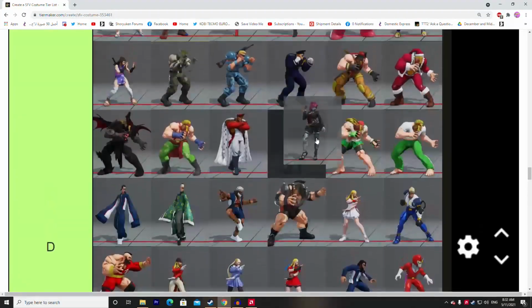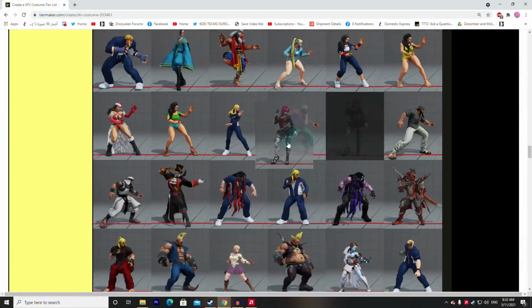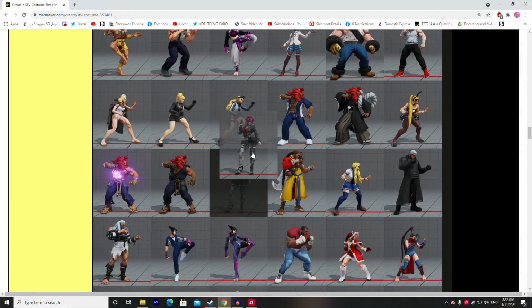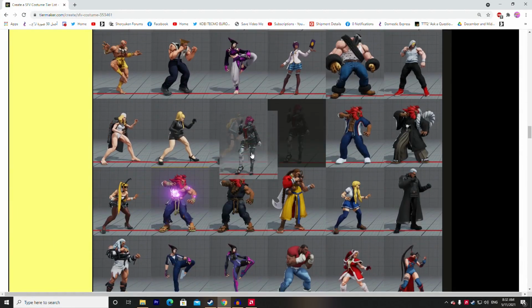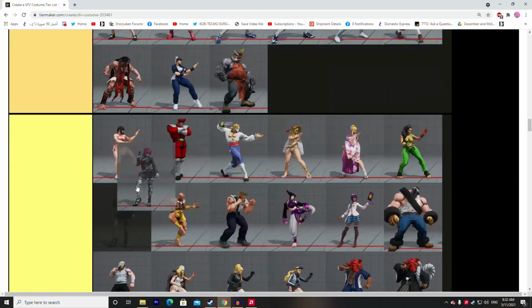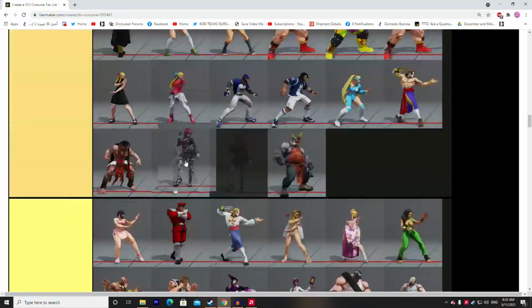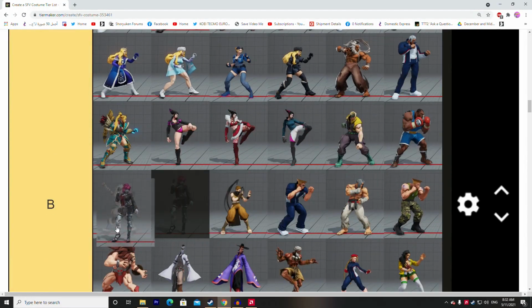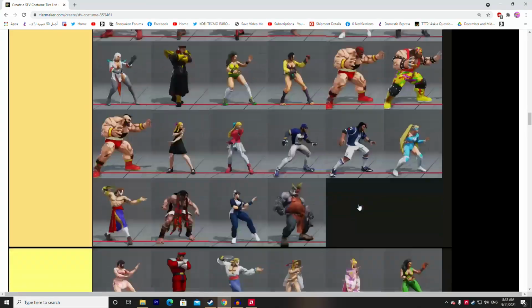This is the Halloween Poison. I love it a lot, actually. I'm not a big fan of the undead look, so I love it when there is a PC mod that makes her like a regular human. But even for the undead, I think they pull it off really, really well. So I'm gonna give it a B. It's one of my favorite costumes when I'm using Poison at the moment. So let's give it a B.